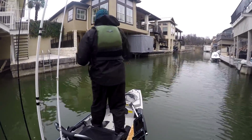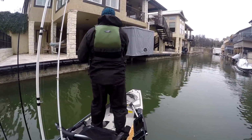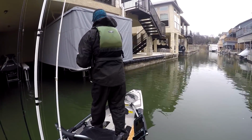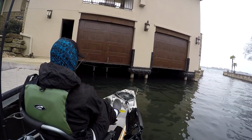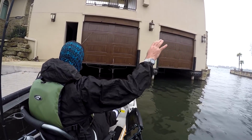I have a little tip for you guys. I had my Boondocks wheels down in the water to kind of slow me down, because once I stood up, I really caught the wind, and those wheels in the water really helped to slow me down, kind of like a drift sock. But I didn't get bit back there. I fished everywhere I knew to fish. I probably, again, should have downsized my lure.